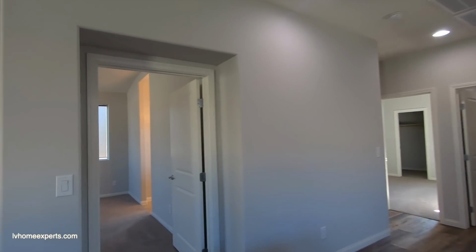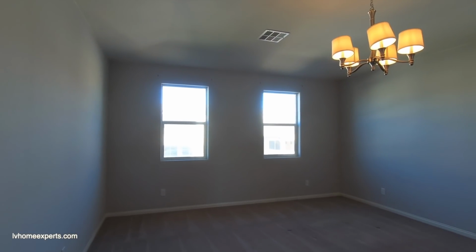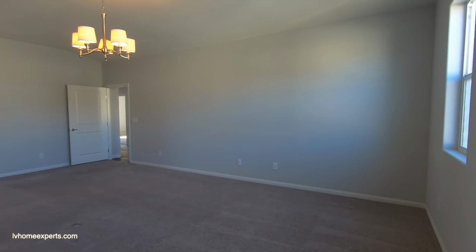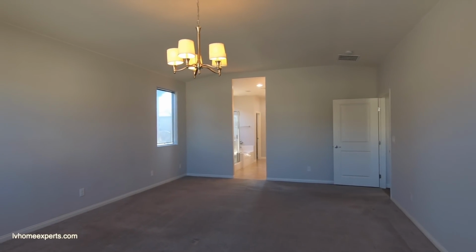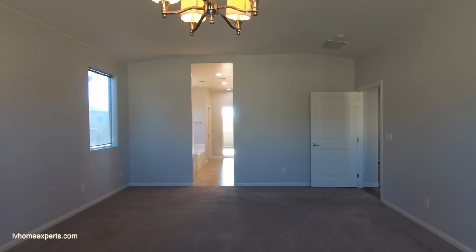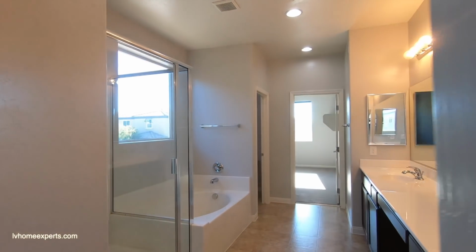So let's start off with the primary. We have 9-foot ceilings, okay? Now, this one's a little bit unique as far as the ceilings, but look how large this bedroom is. So I'm gonna walk this out. 1, 2, 3, 4, 5, 6, 7, 8, 9, 10, 11, 12. Now let's figure out how far it is from here. 1, 2, 3, 4, 5, 6, 7, 8, 9, 10, 11, 12, 13, 14, 15, 16, 17, 18. 12 by 18 feet.